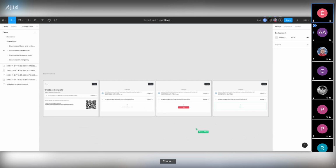Now, is there a way to customize what the vaults would be used for? Like if somebody's creating a vault and it's not just a random vault, because eventually it may be used for specific expenses, I imagine. Is there a way to tag them? Because if you have several of these things, I imagine it would be hard to keep track of them.